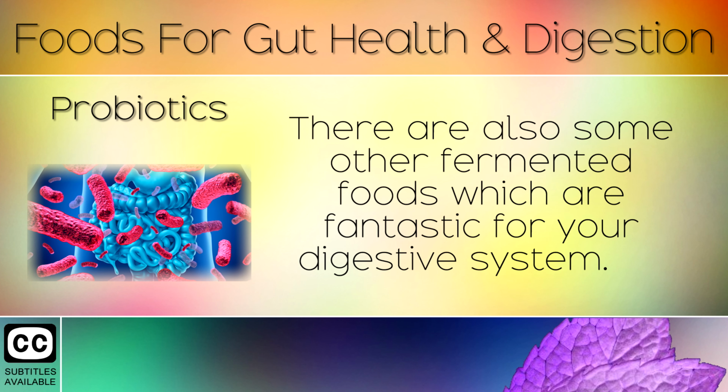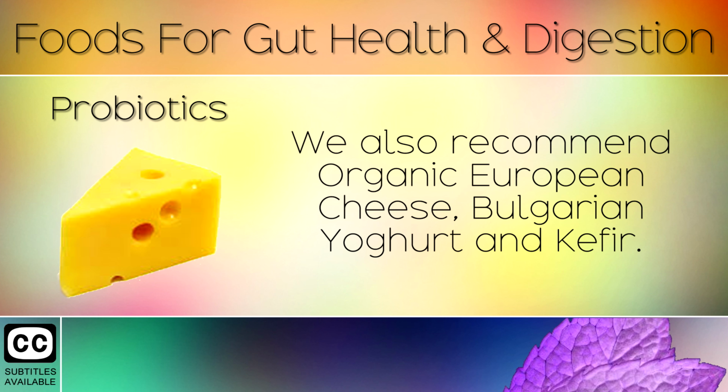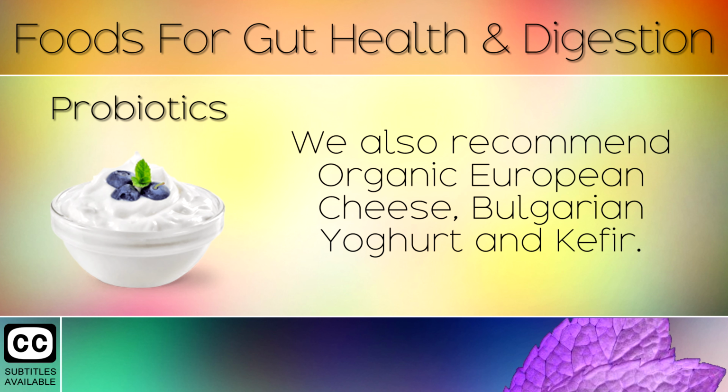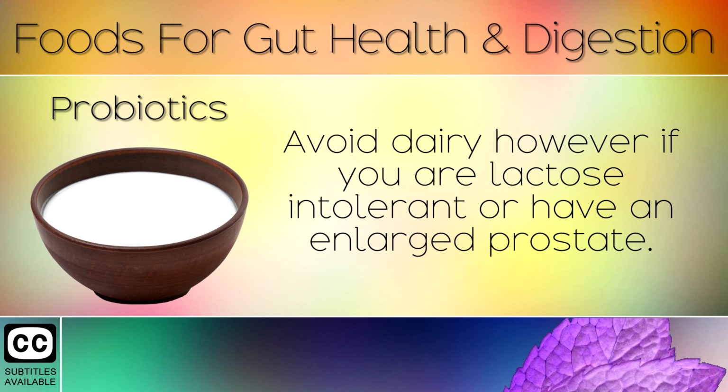5. Probiotics. There are also some other fermented foods which are fantastic for your digestive system. Sugar-free dark chocolate is rich in polyphenols for healing the gut. We also recommend organic European cheese, Bulgarian yogurt, and kefir. All of these support your microbiome and are easy to digest. Avoid dairy, however, if you are lactose intolerant or have an enlarged prostate.